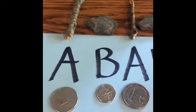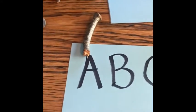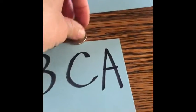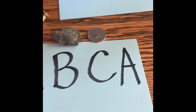I think it was, here we go. A, B, C, A. So again, I could add in, let's do a stick, a rock, and a quarter. So there's your three things, A, B, C. So what would come next?